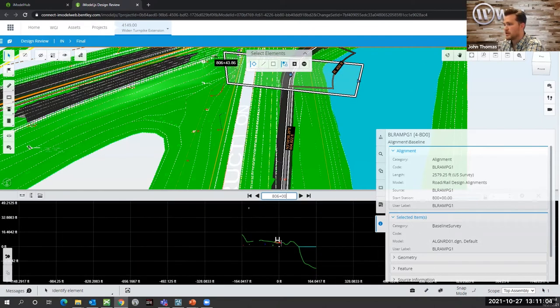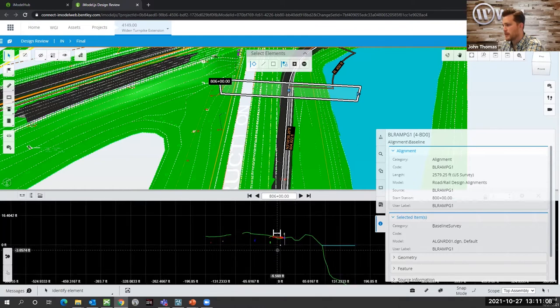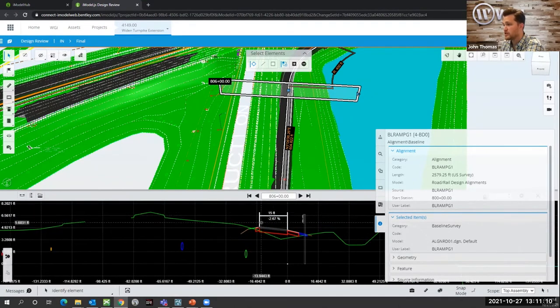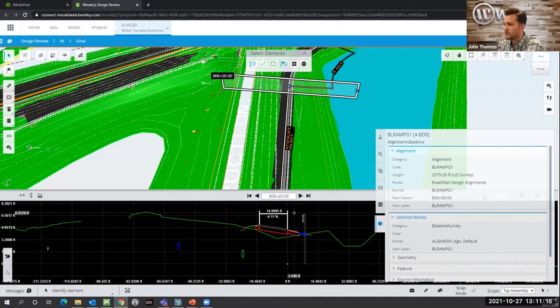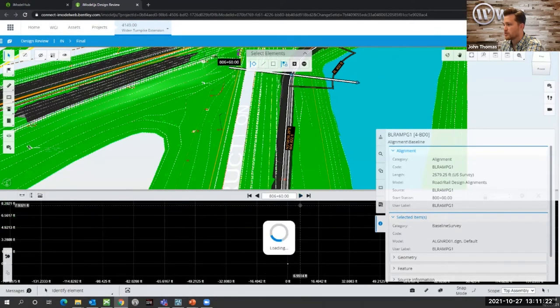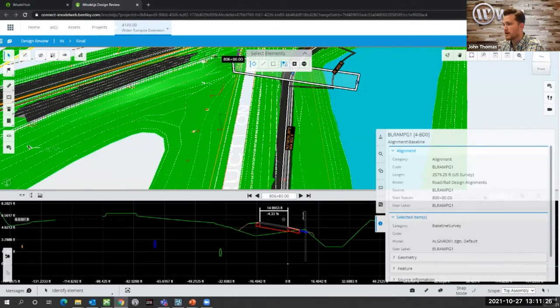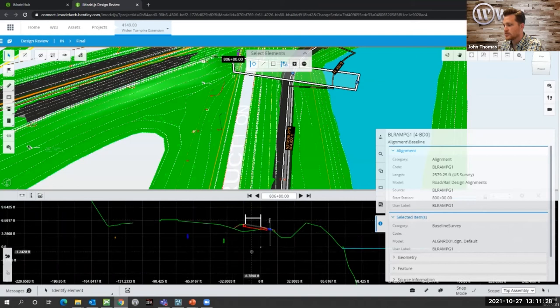Enter 806+00. I've already added a horizontal dimension with the slope. And you can see as I step through this, that will update for my super elevation. And you can see exactly what's happening with the corridor. So it's really cool to measure that. You can see all the existing features, the existing ground, the existing utilities all show up.